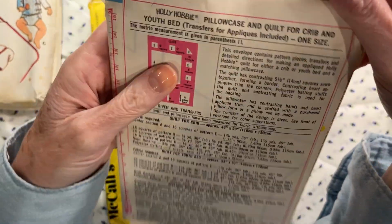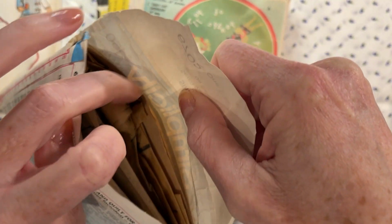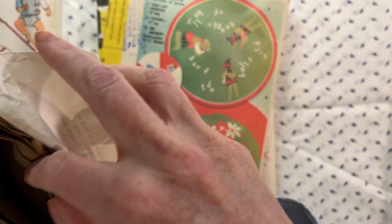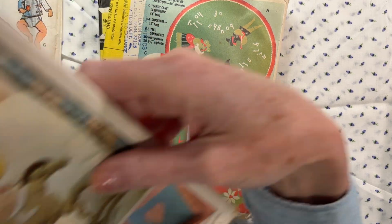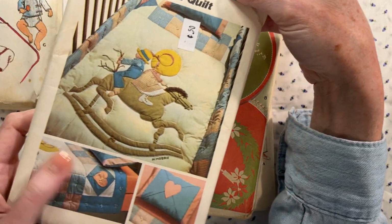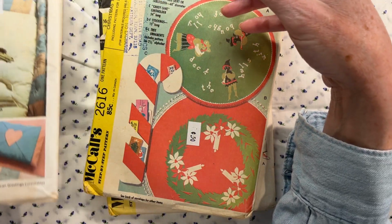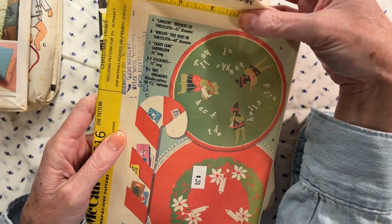So it's cute. I did not inspect these super well to see if they were all in there. They appear to be, they're very full. They appear to be uncut, but I'll have to examine this a little better. Some of these I will probably keep and use for journals. Some of these will be heading to my shop. So if any of these interest you, keep an eye out for that.